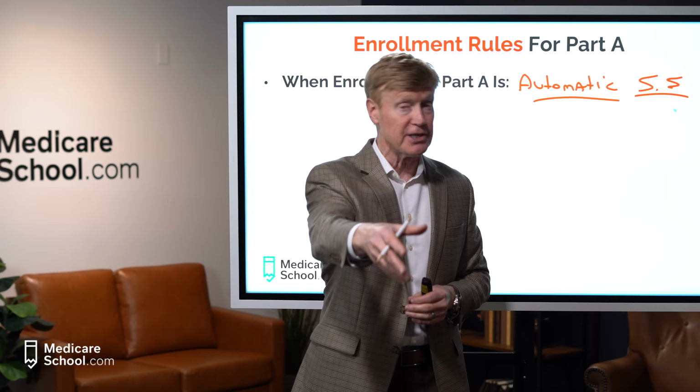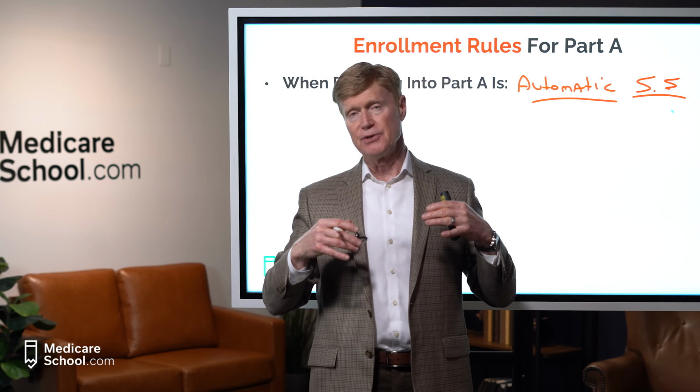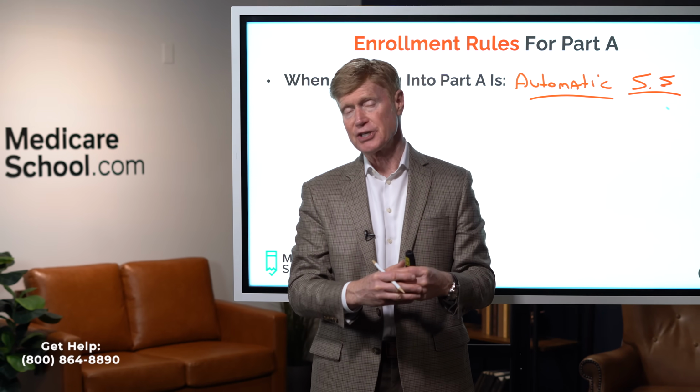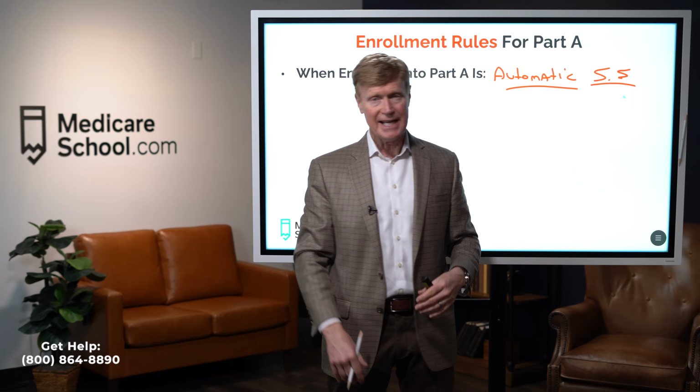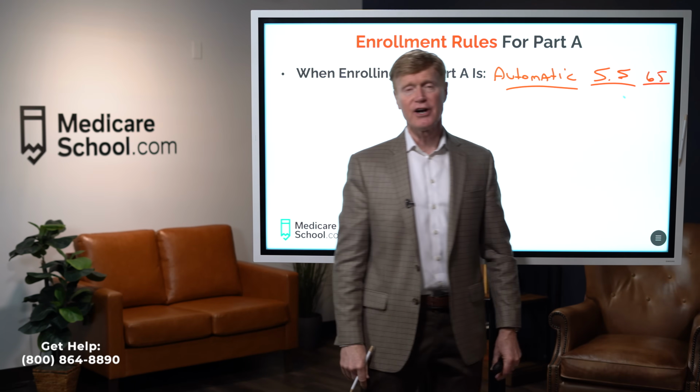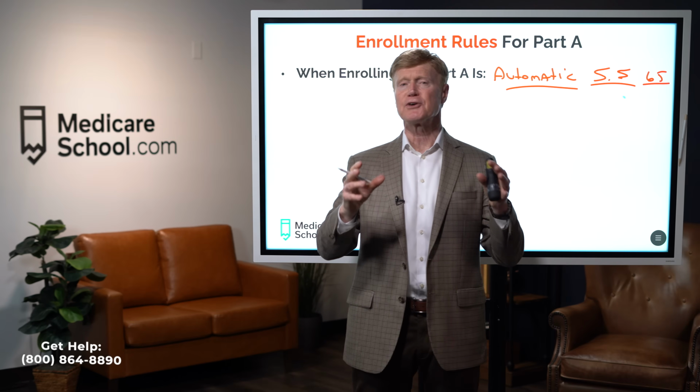Now, if you're receiving disability benefits, those Medicare benefits start on the 25th month of having received your Social Security disability. Okay, but the rest of us, it starts whenever we turn 65. And they actually mail us the Medicare A and B card about 100 days prior to our birth month.